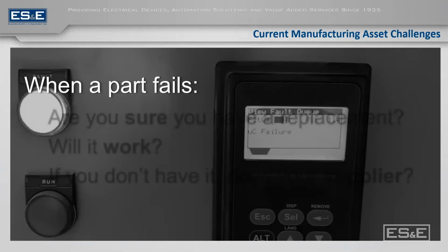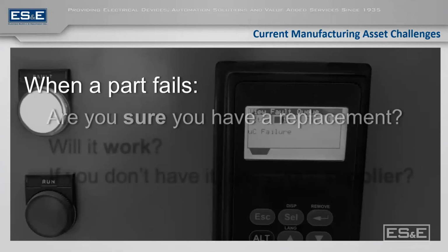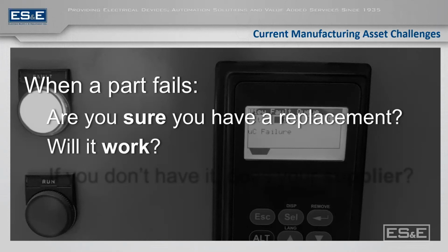So when a part fails, we have that downtime issue. We have something that goes down, maybe in the middle of the night, maybe during the day. Are we sure that we have a replacement? If we go in the store right now and we had a part fail, are we positive that when we go in there, we're going to have the part we need? Once we get there, we go back and put it in our line, will it work? Is this something that we know is still good? It's from the manufacturer. We can take it out of the box, it's new, and we put it in and we have a high level of confidence it's going to work? Or is this sitting there out of the box?